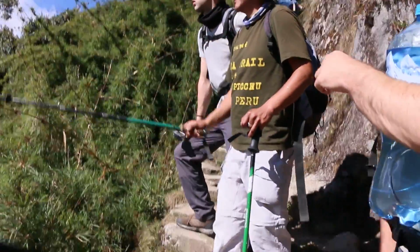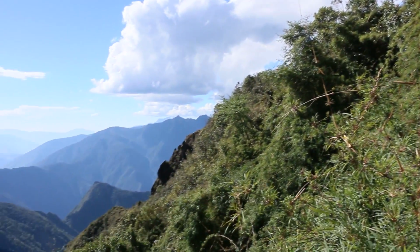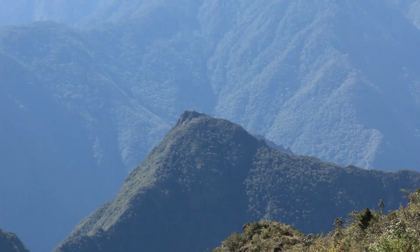Tomorrow we are gonna walk around this mountain. And we're gonna come up over there. No, just in the middle. Inca scene, yeah? The first view of Machu Picchu.